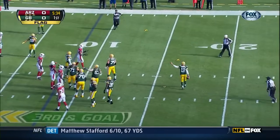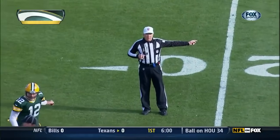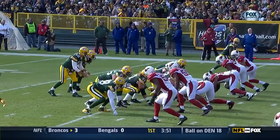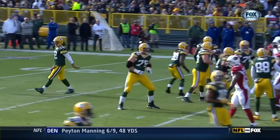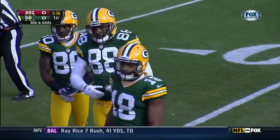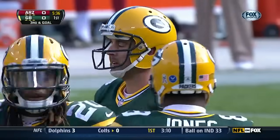And they're going to get Paris Lennon. False start, number 88, offense. 5-yard penalty. And you can see Aaron Rodgers saying it was the guy across. Well, there's 88 at the bottom, and it wasn't the guy across from where Lennon came over early. Still third down. Didn't catch the end of the announcement, but they're going to mark it 5 yards against Green Bay. They shut the play down.